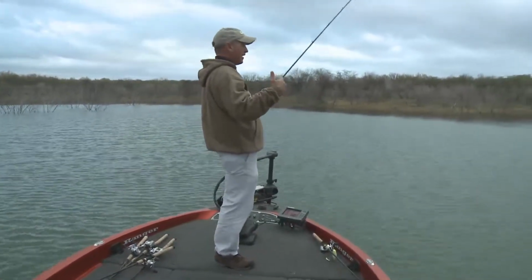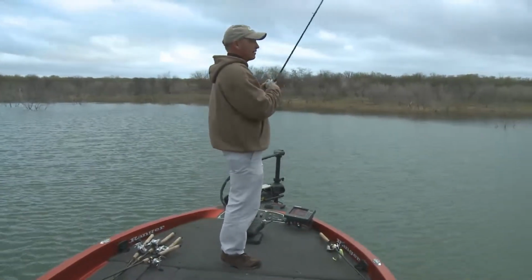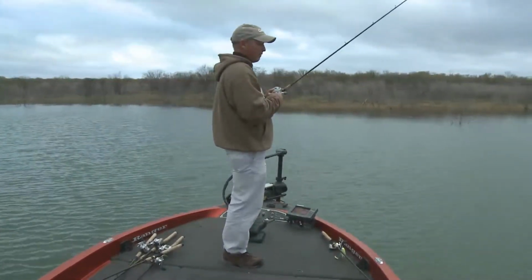We had a few bites on the faster baits. We've gone to the slower baits, and now had a few bites on that. So now we're going to pitch around and see if we can figure out how many fish are really here.